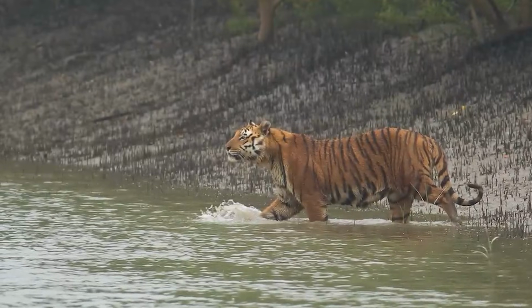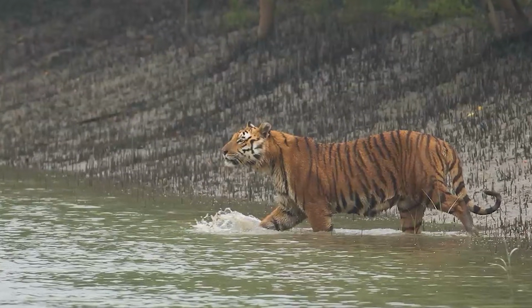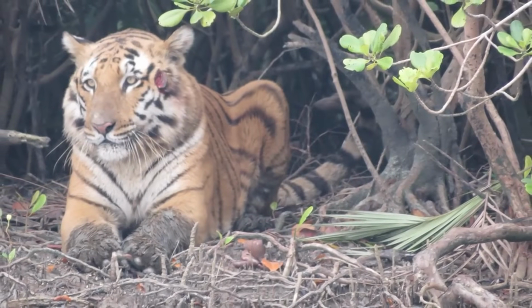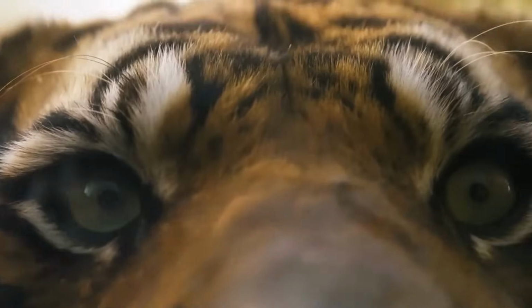However, introducing Sundarban tigers in the Amazon would be destructive for the jaguars, as the tigers would directly compete with them for food and territory. Though these tigers are somewhat smaller than others, they are still significantly bigger than jaguars. They are also more aggressive than tigers from any other region.